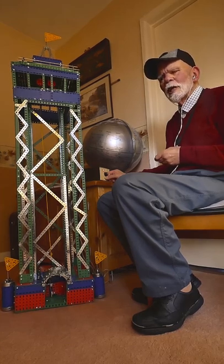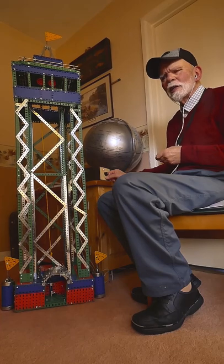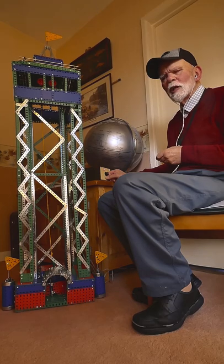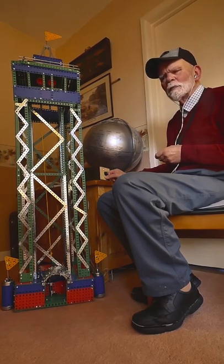Hello, this is Bill Tatum, and here I am presenting my version of the Blackpool Tower in Meccano.